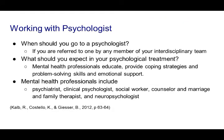So working with a psychologist, when should you go to a psychologist? You should go definitely if you're referred to one by any member of your interdisciplinary team. So not only would OTs refer to psychologists, your physician, your neurologist, many people may refer you. So what should you expect in your psychological treatment? Mental health professionals educate, provide coping strategies, and problem-solving skills and emotional support. Mental health professionals include a psychiatrist, clinical psychologist, social worker, counselor, and marriage and family therapist, and neuropsychologist.